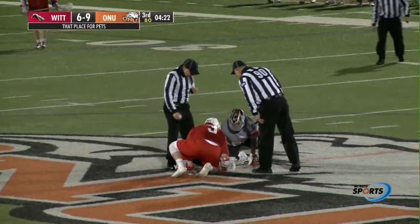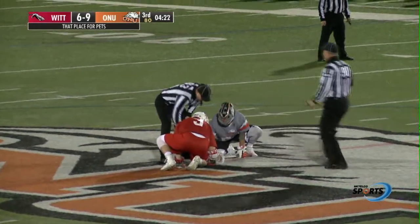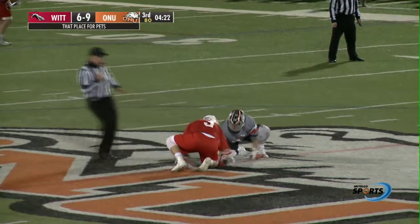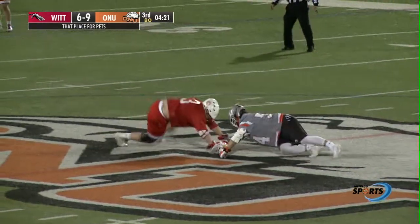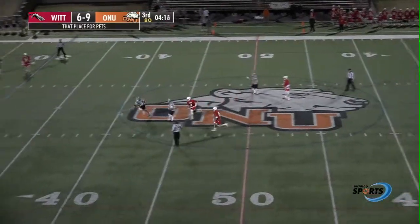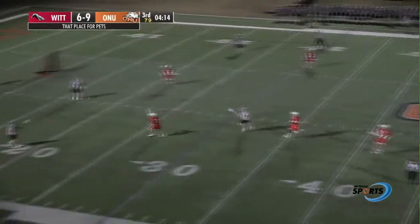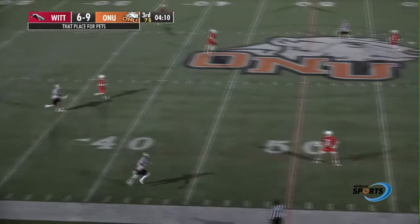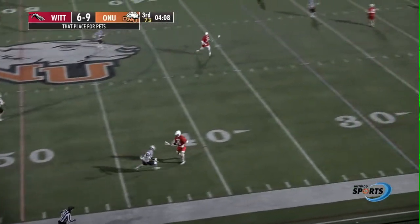That is now a 9-6 lead, but Nicholas Groves, you've got to love if you're ONU because he's got his brother playing here too. His brother Mitch is on the team. Makes it a lot easier. Makes it easy for the family. 6'2", 195, is the senior. He's going to come and play any sport with your brother. You get that college experience too.